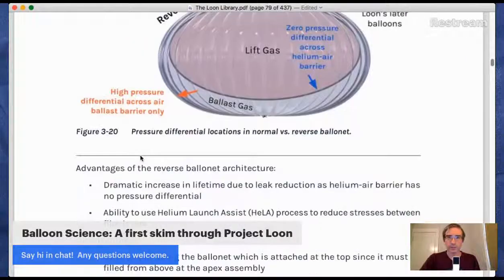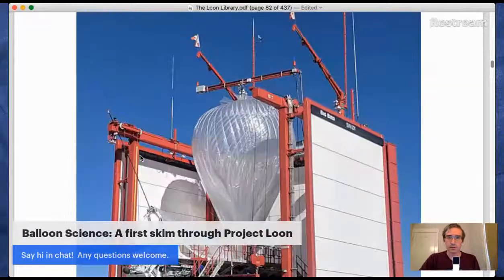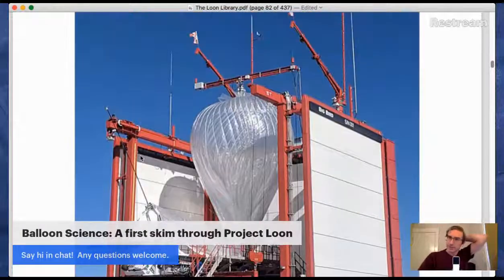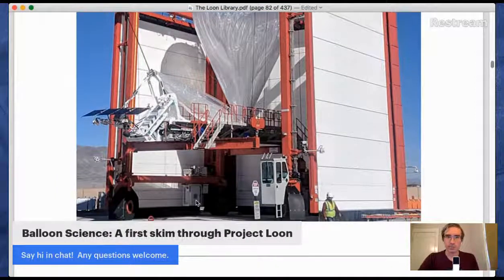How we leak, how we don't leak. Statistical designs. Pretty pic of the crane. Sam and I spent some time around that crane. This is the Winnemucca one. Good old dusty Winnemucca.